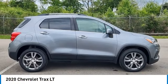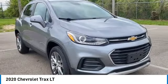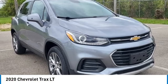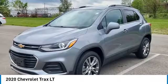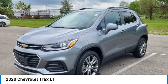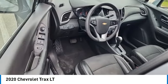Come test drive the 2020 Chevrolet Trax. The Trax is tiny on the outside, but remarkably spacious within. It comes with clean and modern interiors. This vehicle has less than 30,000 miles.